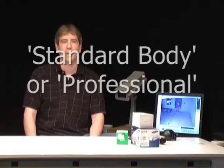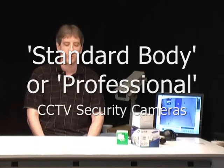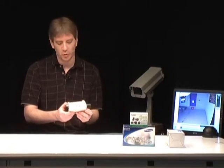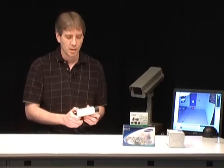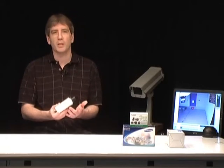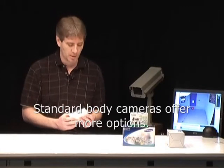Hello, I'm Andy Wendt, and in today's segment we're going to talk about standard body cameras, also called professional CCTV cameras. I'm sure this is something everyone has seen before. It's probably the most recognized shape of any CCTV camera, and of course this is the original CCTV body style. These cameras are still widely used. They offer an amazing variety of options.